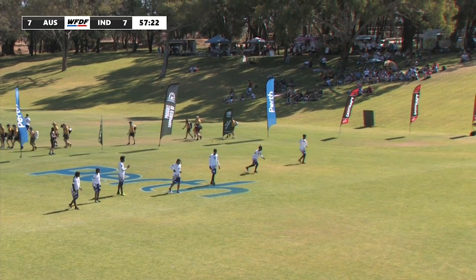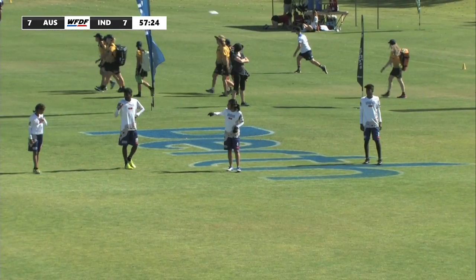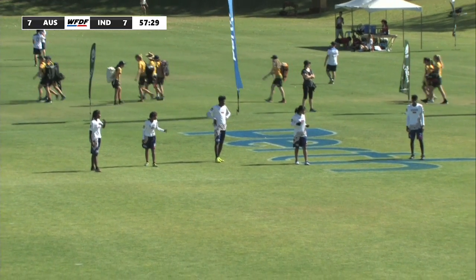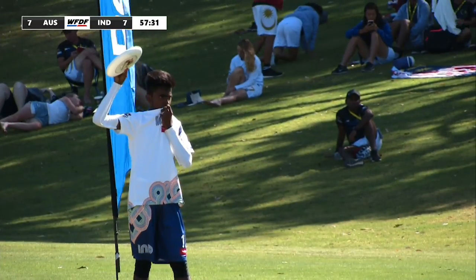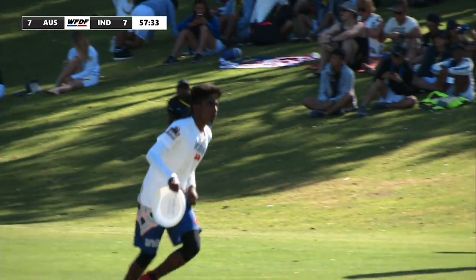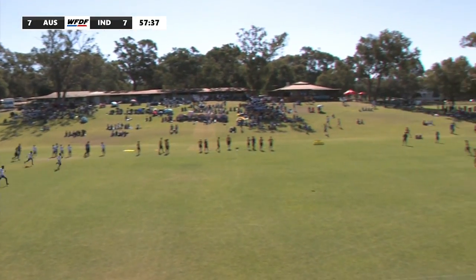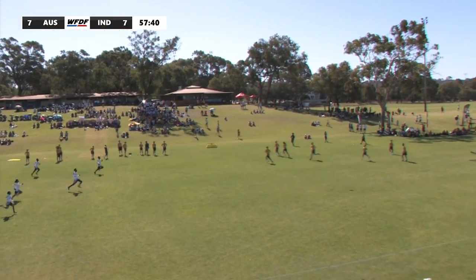That's right, for Asia-Oceanic Ultimate News. As the Australians look to go upwind here, it's 7-7, so at this point we'll take half, and then we'll have a break after this, 7 minutes. And then we're back into the second half of the game. We'll see who can take over. Sanjay here with the pull, and that is a pie.